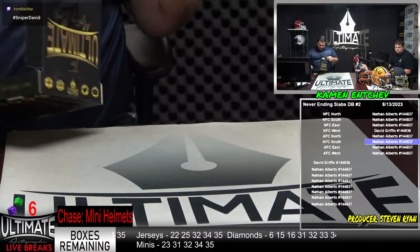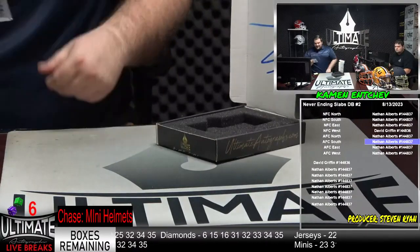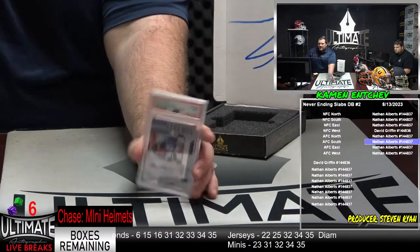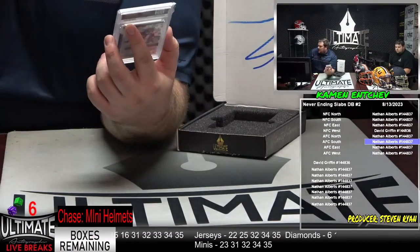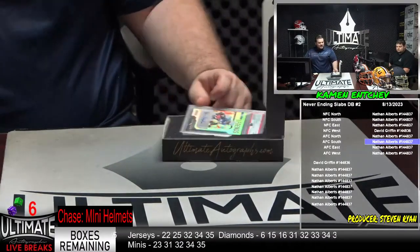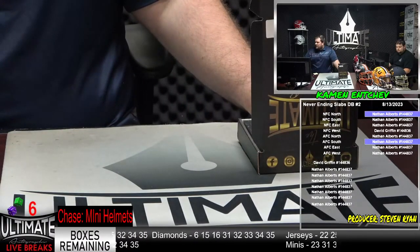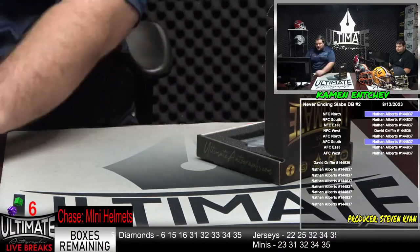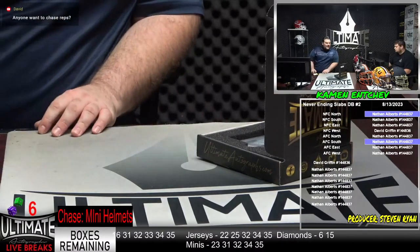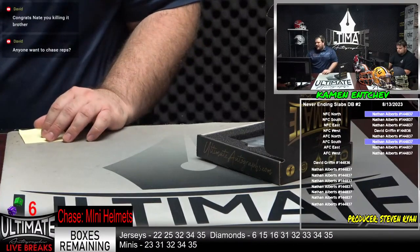24 is next. Oh my. Oh my goodness. This is great. It's our second Barry Sanders of the day with the full-size college authentic helmet. This is a Barry Sanders Mint 9 slab card. NFC North. Nathan Alberts, 2021 Prism. He is one of the best running backs ever. 4th all-time in career rushing yards, Steven. 10 seasons, 10 Pro Bowls. Unstoppable, Barry Sanders was. Let's be clear about one thing. He would be the all-time leading rusher had he not retired early. No doubt about that. The great Barry Sanders. So awesome headliner, Nathan Alberts.